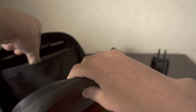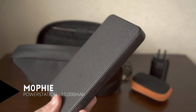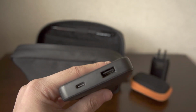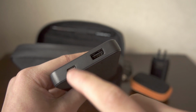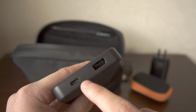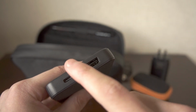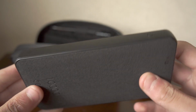On this side, we've got my portable charger of choice. This is the Mophie Power Station. This is the 10,000 mAh version. So on the front, you've got one USB-A port and a USB-C port. So this can fast charge. So you can fast charge the portable charger, and you can fast charge devices with the USB-A port. I believe it's 5 volts and 3.5 amps at maximum. And it feels pretty decent.